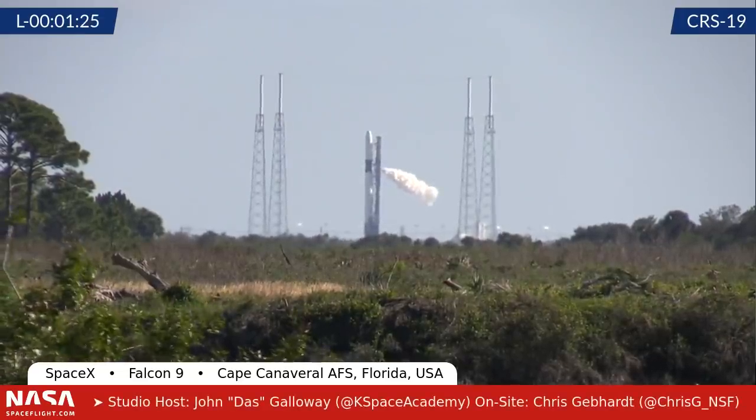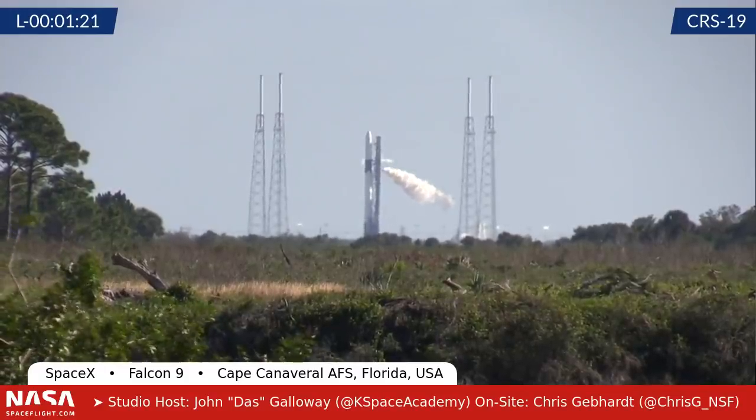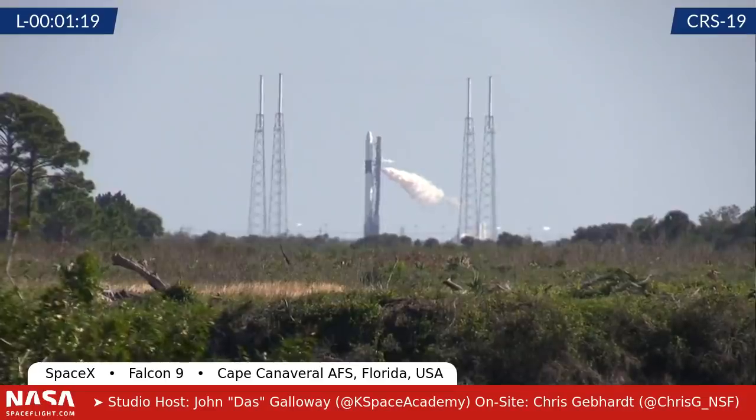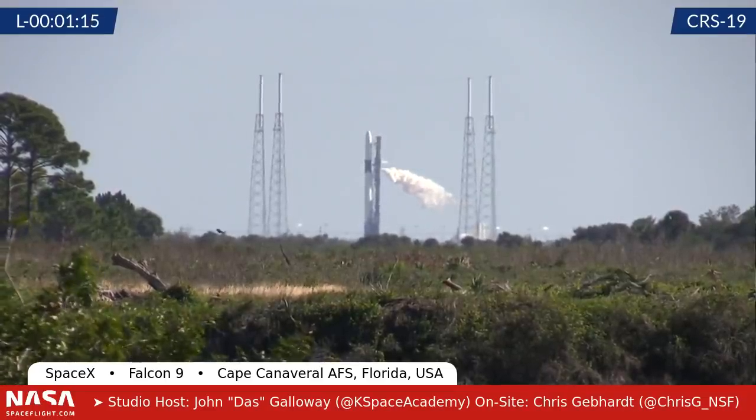Gas closeouts are starting. That call means that the ground gas closeouts have started, so they're purging everything on the transporter erector, getting it ready for launch.